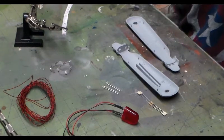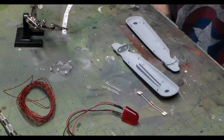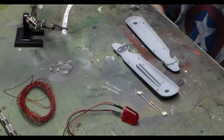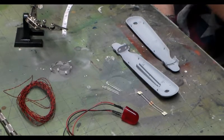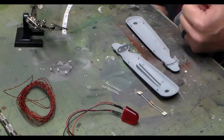Okay guys, welcome back. So as you saw, I got the other nacelle all wired up, lighted, and sealed and tested, and I think it turned out really great. So now I'm going to show you guys how I did that.